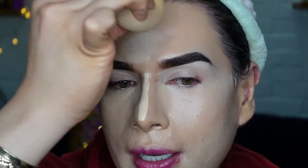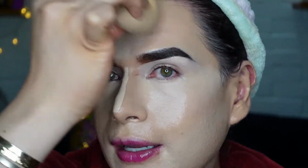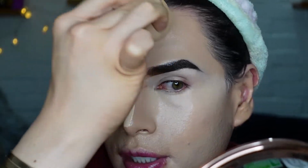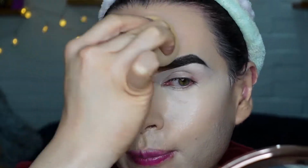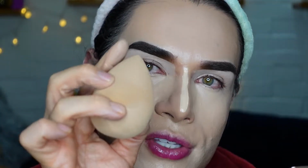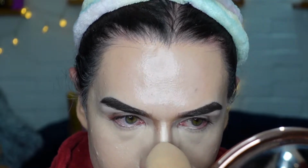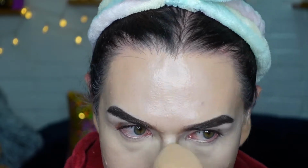Now I'm gonna go and blend my forehead, and I just love to stamp the product in. Remember, never drag your cream products or your liquid products. Just bounce your beauty blender or any beauty sponge you might be using at the moment and just press in and take a look at how beautiful and blended. I'm gonna be using the tip of my sponge to blend my nose. Be a little bit more gentle on the sides.